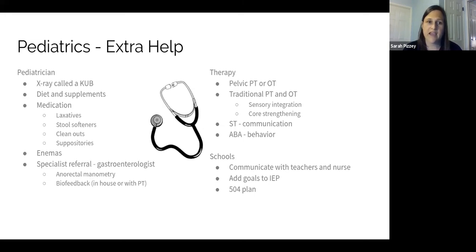If therapy is indicated for these children, they might be sent to a specific pelvic PT. There's also occupational therapists who do specialize in pelvic health too. So they might be sent to an OT. Traditional pediatric PT and OT can be very valuable. A lot of that is because we do a lot of core strengthening and sensory integration. So children who just have difficulty regulating their sensory system, there's lots of interventions that can be done in traditional PT and OT to help with this. Speech therapy can be helpful if the child's having difficulty communicating about a bowel movement. And then in the case of autistic children, ABA might be helpful to help make goals about the act of getting to the bathroom and identifying when they need to go.